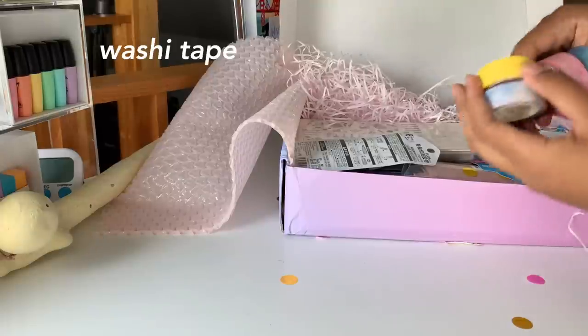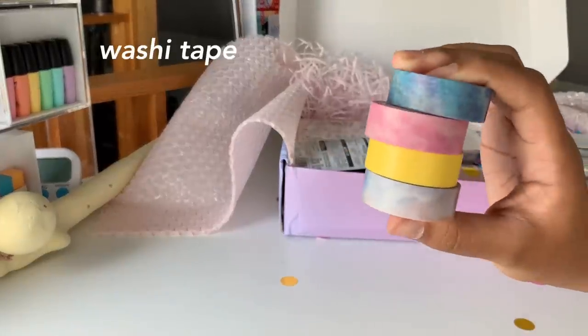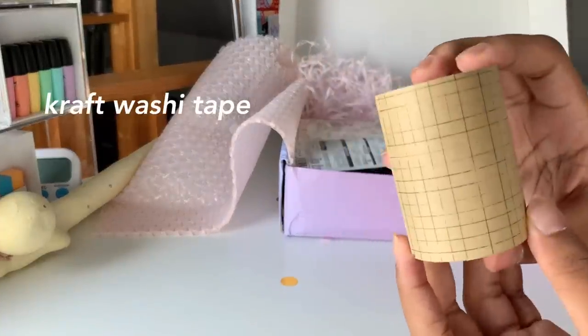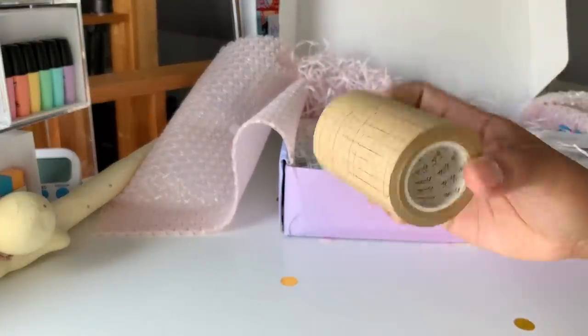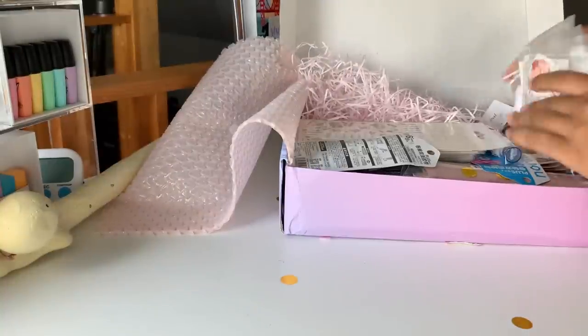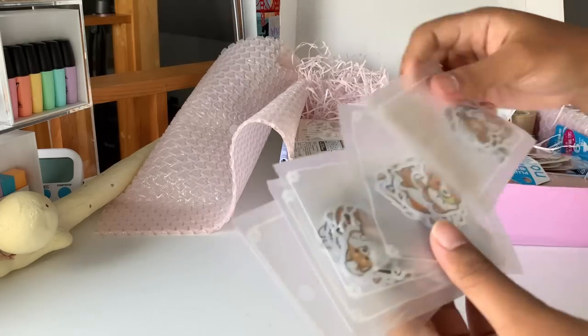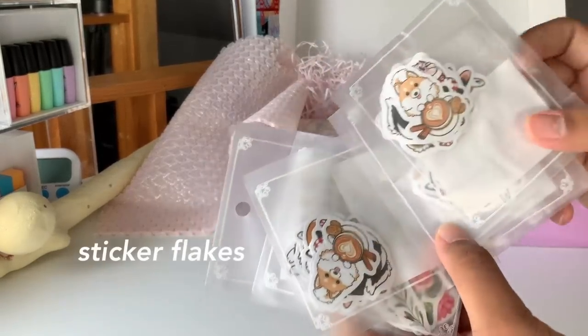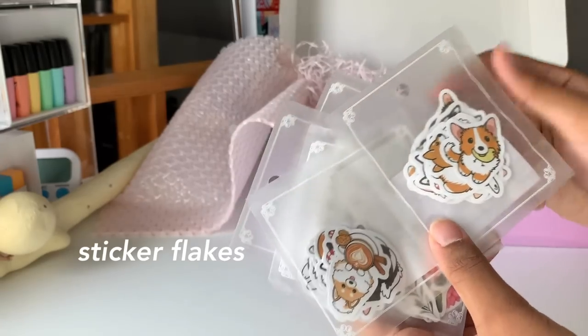Of course, I had to get washi tape, so I got these really nice blended colors, and I got this craft paper for whenever I journal, because I often find myself always just using random packaging, so it'd be nice to actually have craft washi tape on me. Then I got even more sticker flakes. Basically, it's just all dog-themed and floral-themed.